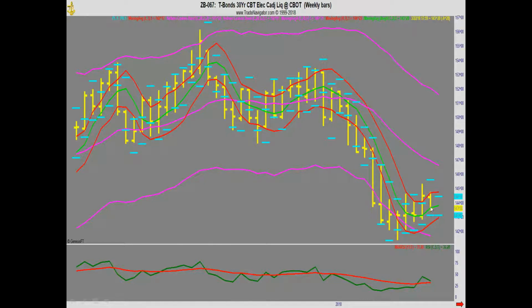And now they're at a pretty critical area. The support here is 143.20, give or take a few ticks. If they don't hold that support, and they certainly could hold that support, but if they don't, they're probably going down to the lower moving average there, 142.16, and they may be just going to test the lows here. The momentum indicator suggests that they have a good chance of holding this support.